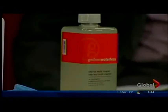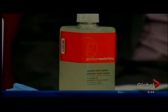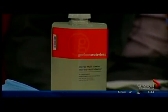What's the other product you have there? This is Go Clean's interior cleaner. Now, this is interesting. It's a Canadian company. It's environmentally friendly, and it's great on every surface of the interior, including screens, plastics, leathers, you name it. It works on every surface.